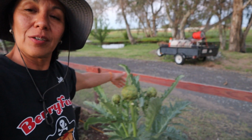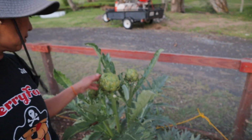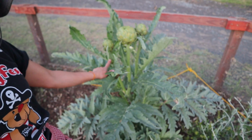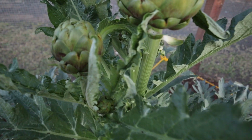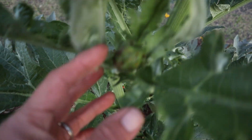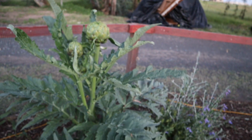But look at this, another artichoke. This is one artichoke plant, and there's 3 artichokes on there. Oh, there's a little baby one right in here. They're so cute. Do you see the little guy? Let me give you a really good look at this cute little baby. Look at that little guy. So cute. So yeah, this one has 4 artichokes on that, just one plant.